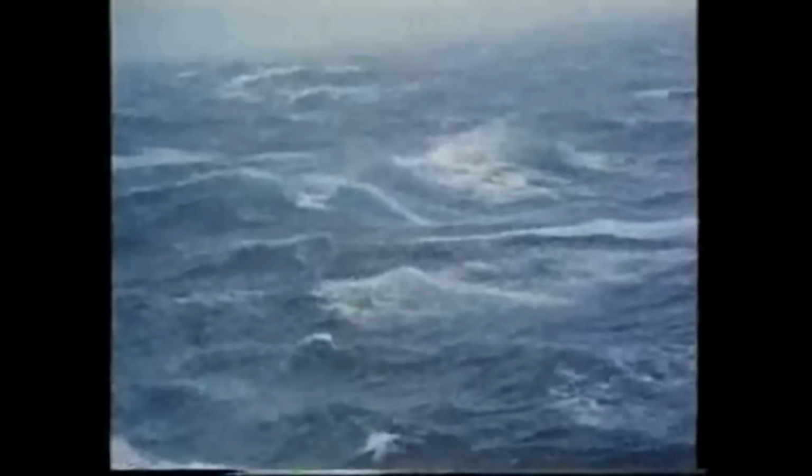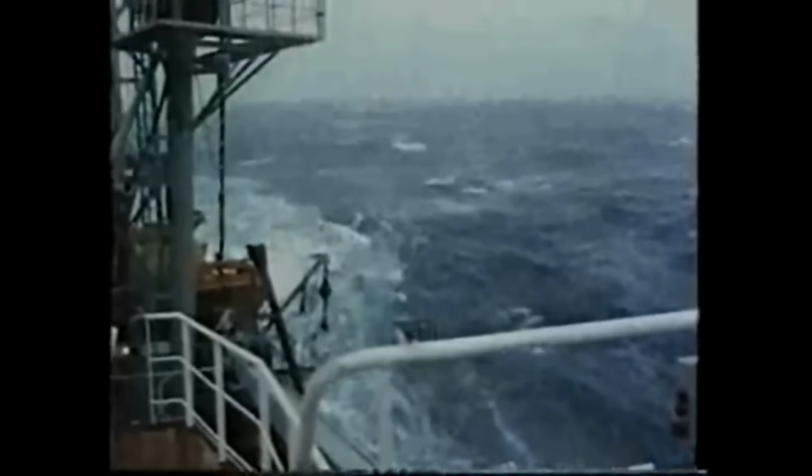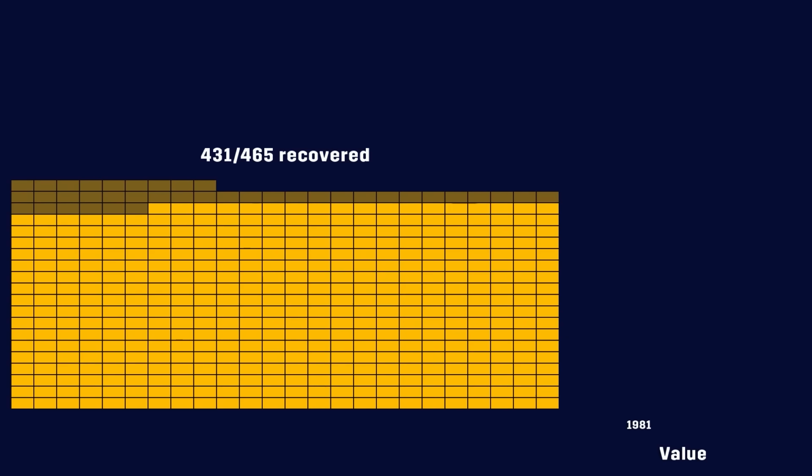And where there was one bar, more followed. Over the next 3 weeks, hundreds of ingots were brought up. The peak was the 40 bars retrieved in one dive by Dougie Matheson, worth £4 million alone. By the time the diving operation had to be suspended on October 8th due to worsening autumn weather, 431 of the 465 gold bars had been recovered.